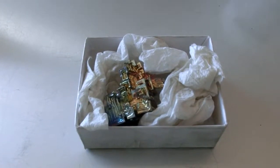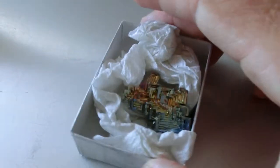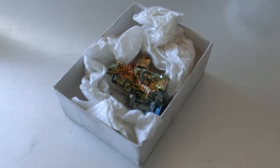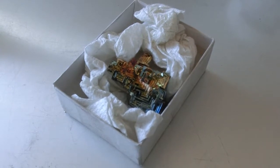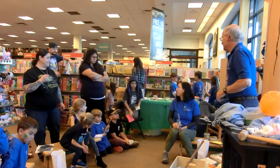Okay, let's take a look at those very pretty bismuth crystals. Let me move them around a bit. They're truly iridescent, and it's the same kind of colors, interference colors, as you get from an oil slick on water.